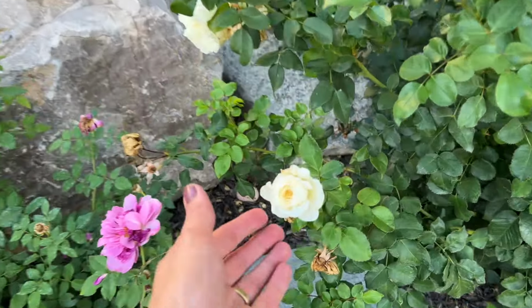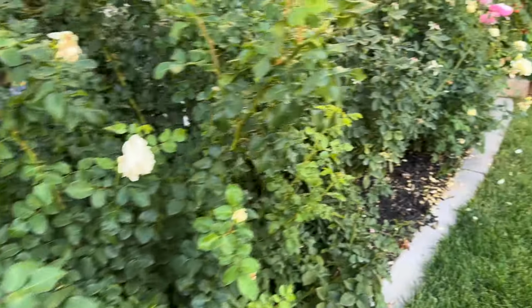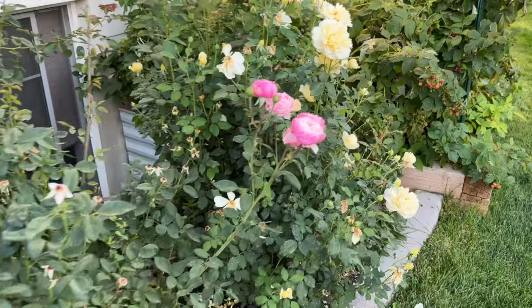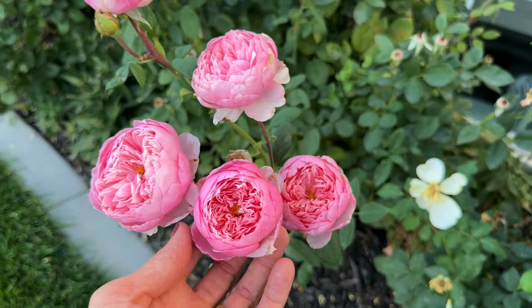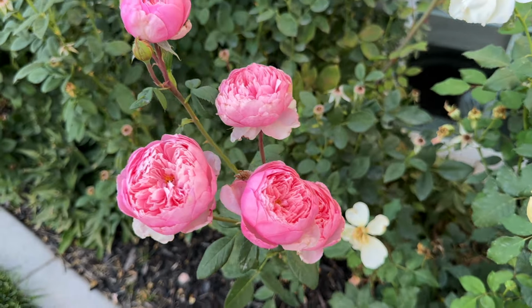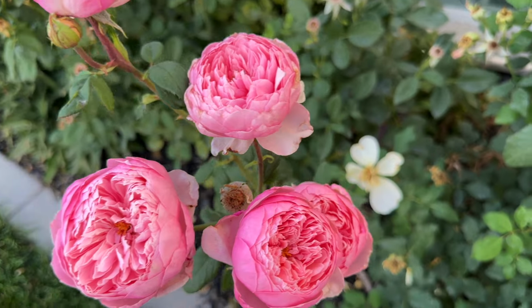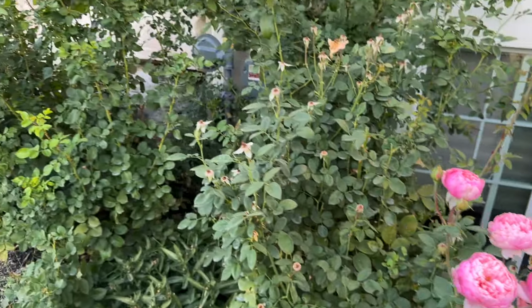Here's a little bloom from the Tranquility, the white one I have here. Let's check out the Almlik. We passed those right up. One of my favorite roses. Look how beautiful. So pretty. Love that rose. Oh my gosh.